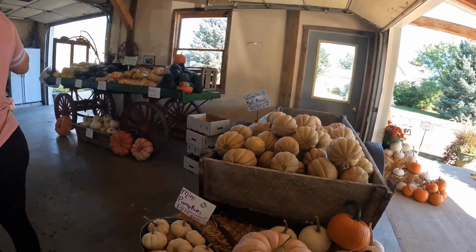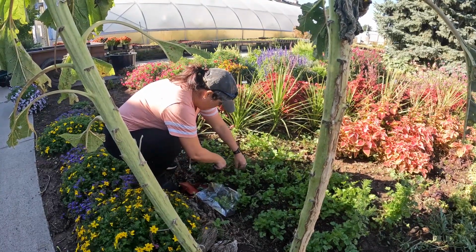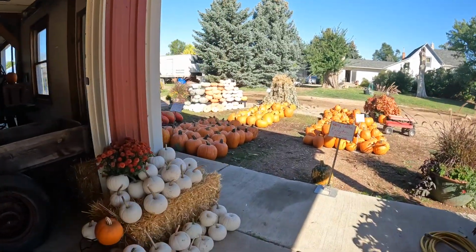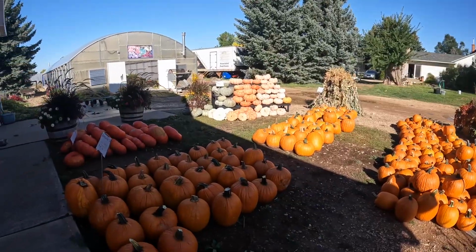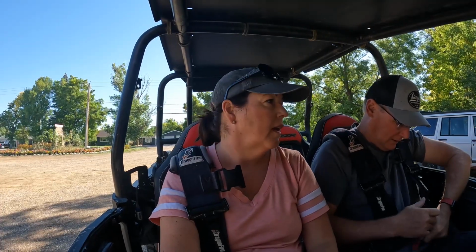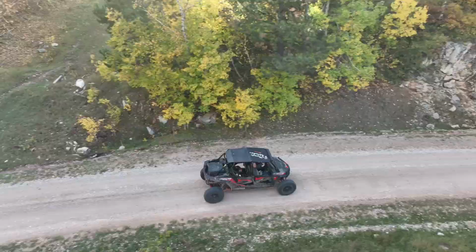About this farm stand is you can pick your own herbs. How cool is that? You just have them growing out there in a little patch. Super cute. Pumpkins look amazing. But I'd like to find like a farmer pumpkin. I think they might be cheaper. Anyway, cool farm stand in Spearfish. It's a lovely day in South Dakota. Nice.